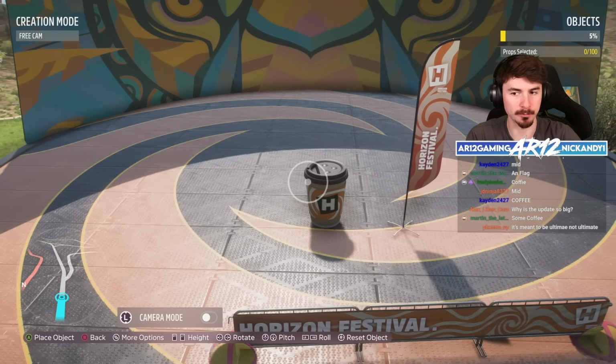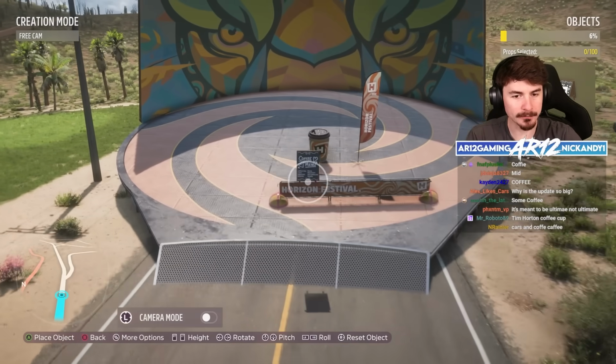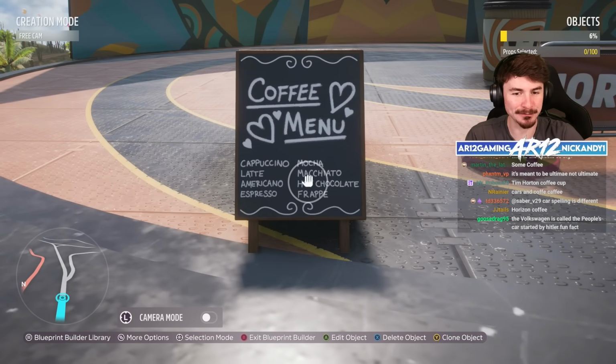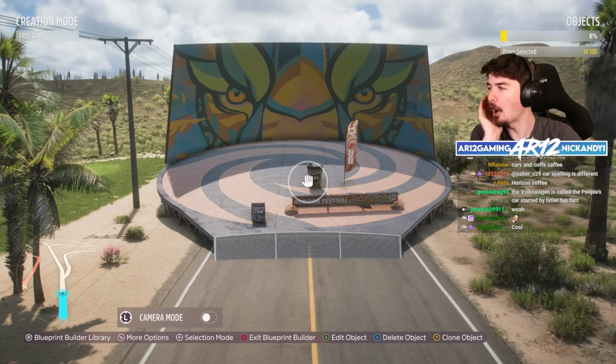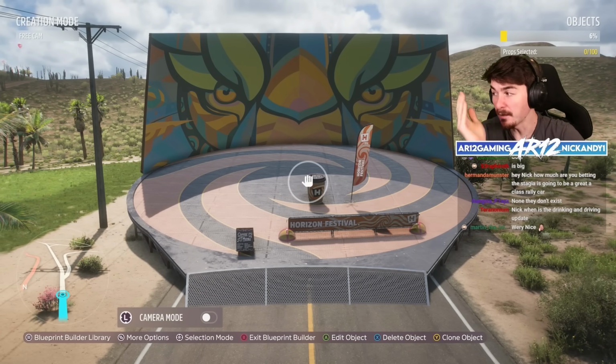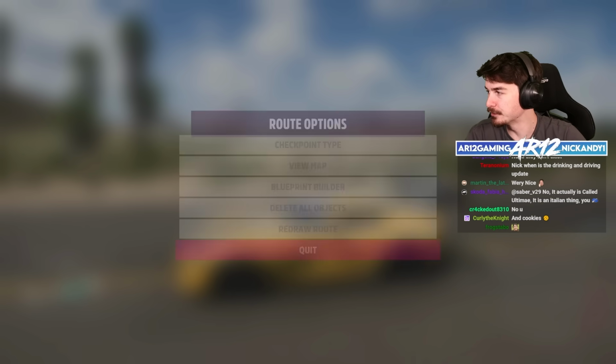Okay, the mural is pretty damn cool. And we've got a coffee board. Wait, what's this say? Oh, it lists all the different types of coffee. Those are the new Event Lab props. Honestly, kind of underwhelming. I was really hoping for some better stuff, if you ask me. I guess let's go try out the new DLC pack.